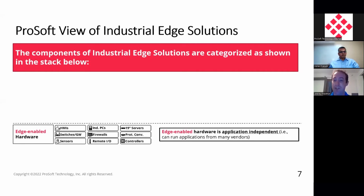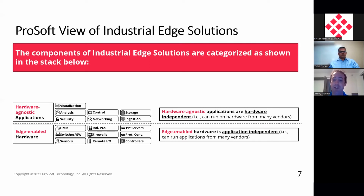Now, the hardware, of course, needs to be complemented by those underlying applications that I just mentioned before. So Vishal, if you could click again. So the next piece that's critical here is hardware agnostic applications. So almost the converse to what we talked about before, the applications that are deployed on edge-enabled hardware need to be hardware agnostic. So it shouldn't matter what the hardware is, the applications need to run on that edge-enabled hardware. And when we're talking about these applications from the Belden and ProSoft standpoint, we're really talking about containers and virtual machines. And as far as the workloads that those applications execute, we're talking about anything from visualization to control to certain workloads that are very commonplace within the Belden and ProSoft product portfolios today, like security, networking, and data ingestion and protocol conversion.